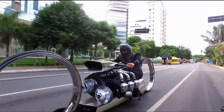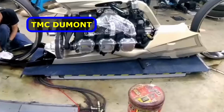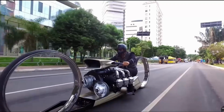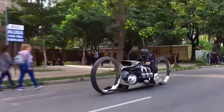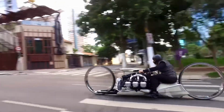Lots of horsepower seems to be the order of the day. Enter the TMC Dumont. How about a 300-horse, six-cylinder Rolls-Royce aircraft motor for a power plant, along with hubless wheels for a pretty wild-looking, powerful motorcycle? The bike has been designed by Marcel Marquez, himself being an F1 driver.